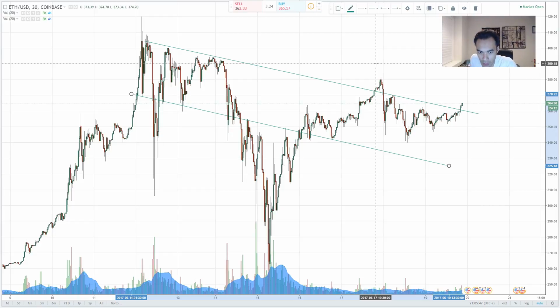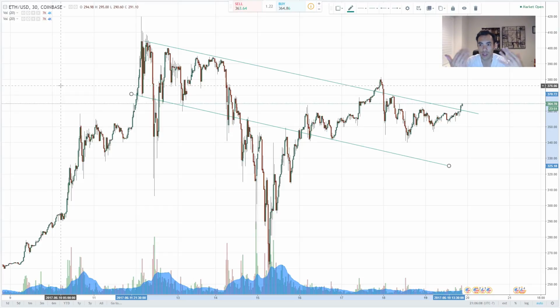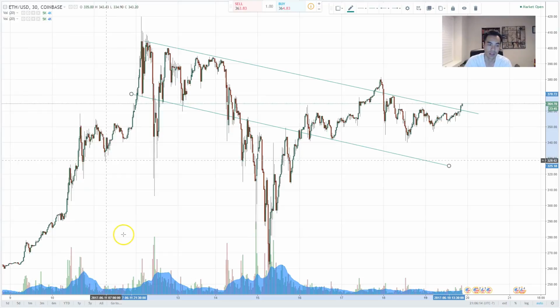So here's the thing, where we're at with Ethereum right now is Ethereum has been on a downtrend since that last pop that we got on the 12th. And what I mean by that is if you take a look at it, it's making lower highs and it's making lower lows. So it's stuck in this trading band. So someone who looks at this pattern is like, wait a minute, I'm not going to invest in Ethereum because it's not an uptrend like it was right here. And that's a fair gamble.